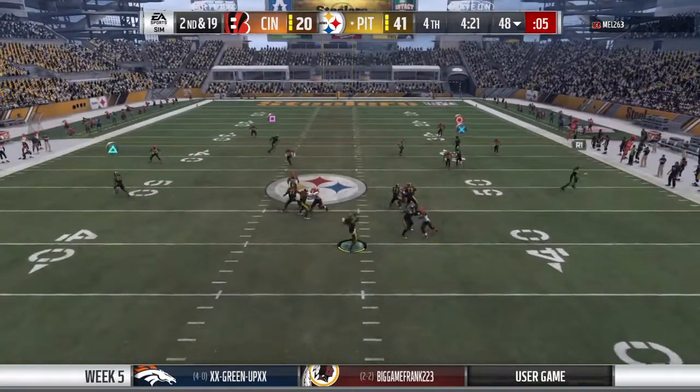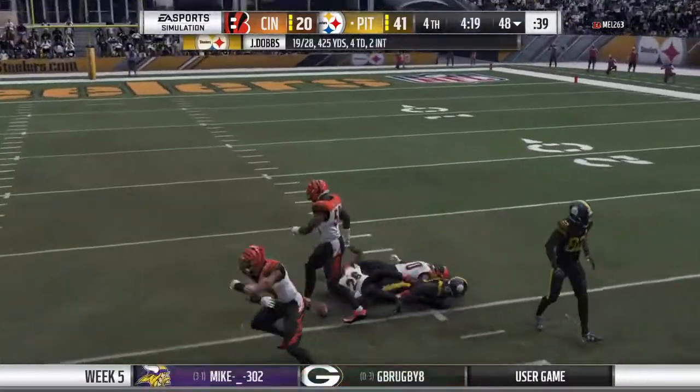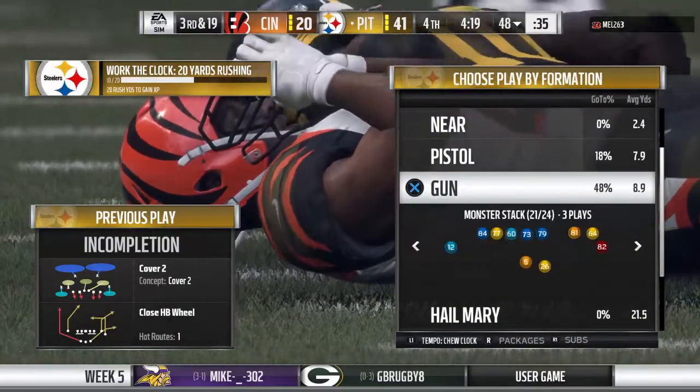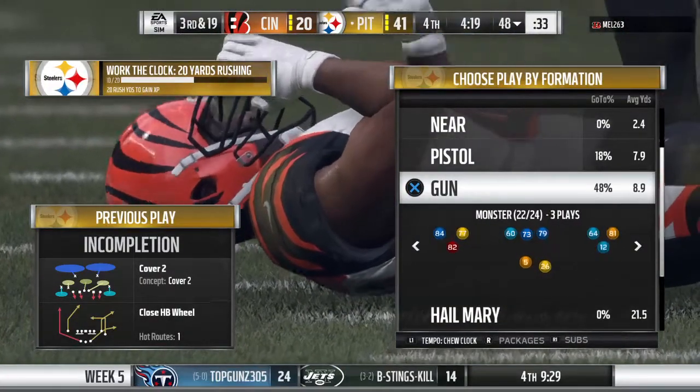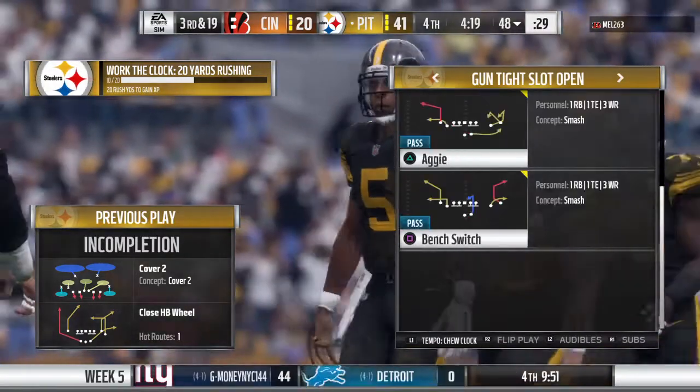On second down, Dobbs. And the hit jarred it loose. It's incomplete. It's a lot of contact going on there, and in the end, unable to keep 2 hands on the football and bring it into his body. Everything looked pretty good until the finish.